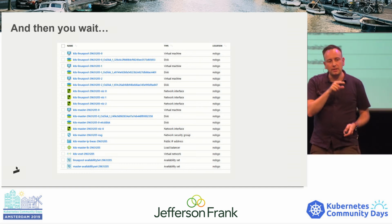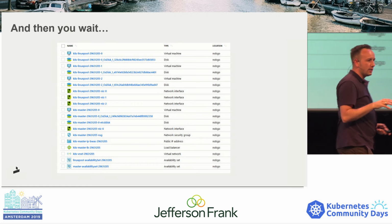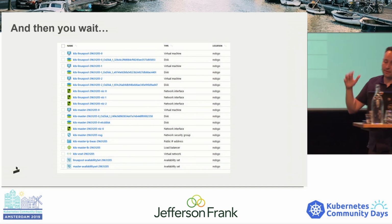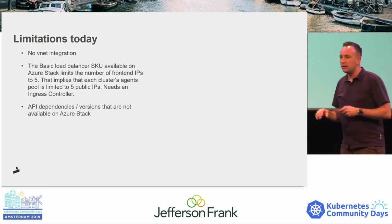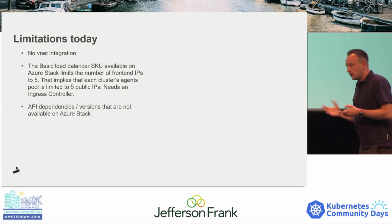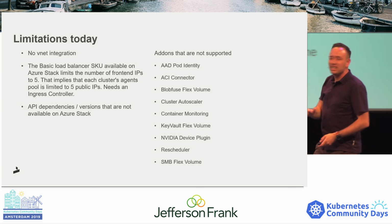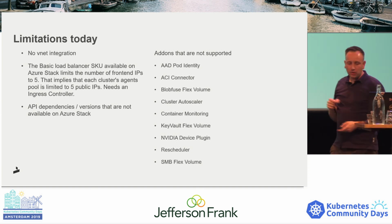But I remember working with the ACS engine 1.5 years ago, I think. Where were we 1.5 years ago with Kubernetes on Azure? It was still new and shaky sometimes, and that kind of stuff. So this is a thing I think Microsoft will push hard on, especially after Ignite. Limitations today, too much to mention. I think one of the biggest ones is no VNet integration. VNet on Azure Stack for now doesn't have service endpoints, so yeah, that doesn't help. Also, public IP, you need an ingress controller, 5 public IPs, blah, blah, blah. And a lot of add-ons that don't work. So there's a lot of things not working. Probably not a good presentation, but it's just what I want to take away.